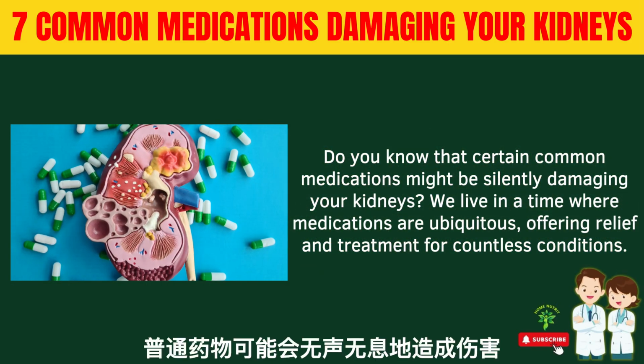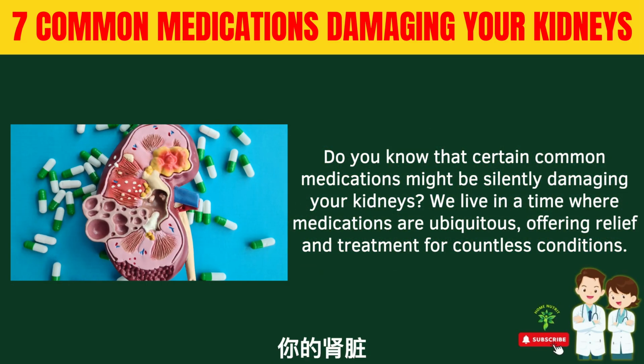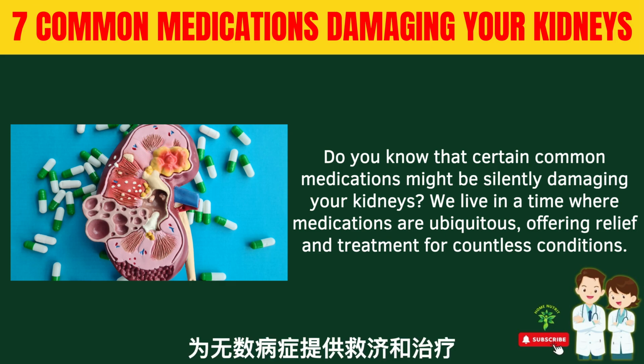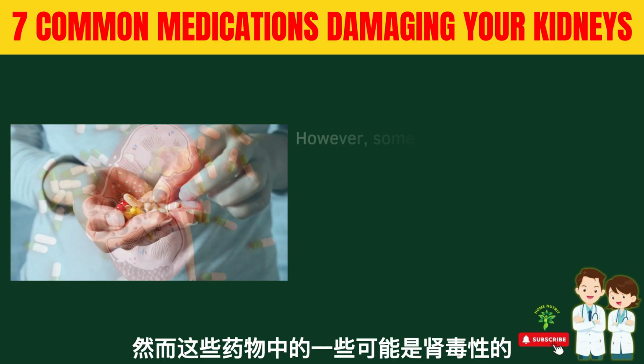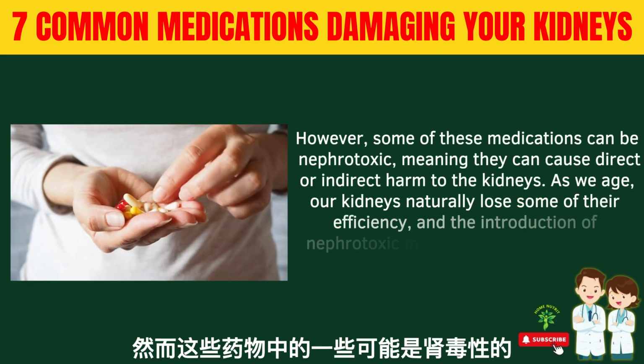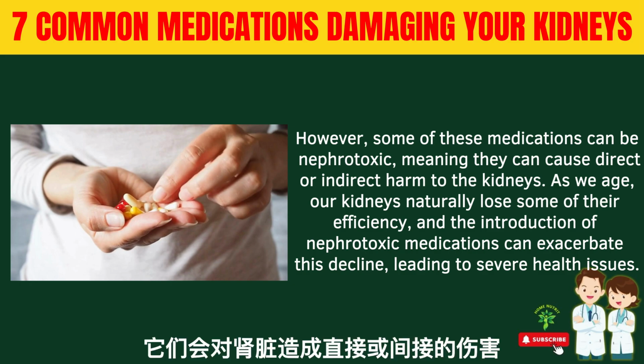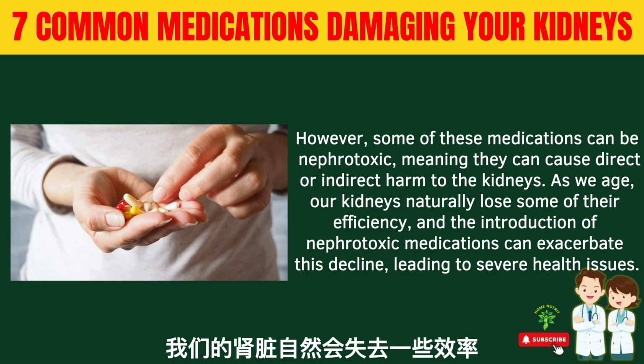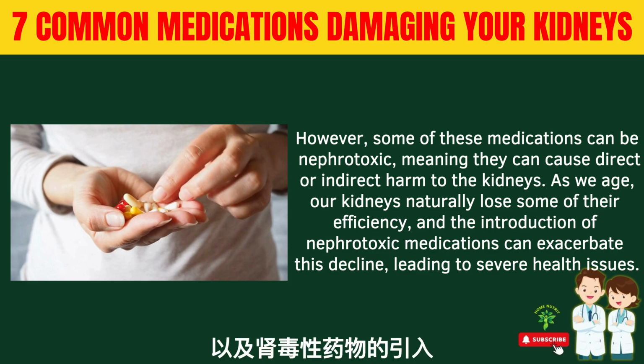Do you know that certain common medications might be silently damaging your kidneys? We live in a time where medications are ubiquitous, offering relief and treatment for countless conditions. However, some of these medications can be nephrotoxic, meaning they can cause direct or indirect harm to the kidneys. As we age, our kidneys naturally lose some of their efficiency, and the introduction of nephrotoxic medications can exacerbate this decline, leading to severe health issues.